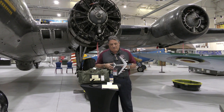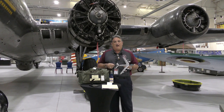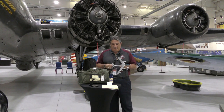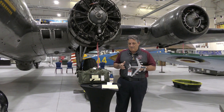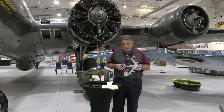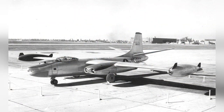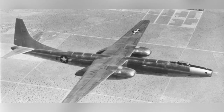As I said, it first flew in 1947. It was introduced in 1951. It was retired in 1969, the bomber version of the airplane. And in 1977, the electronic warfare version, the EB-47E, was retired. The competition that they started out with was the North American XB-45, the Convair XB-46, and the Martin XB-48.